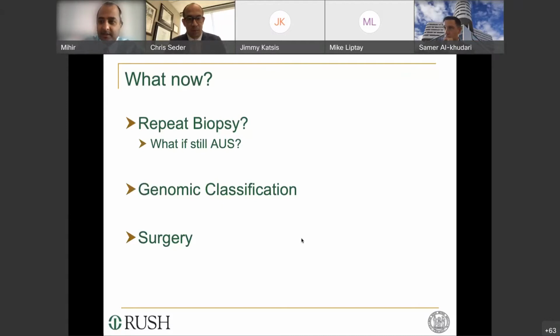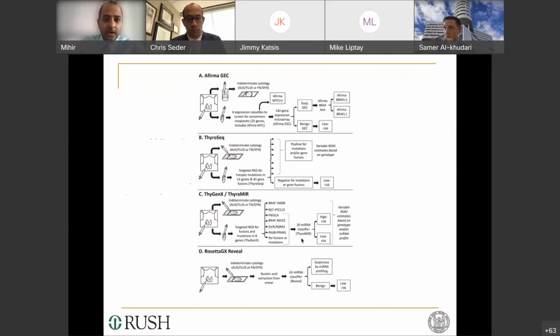And so genomic classification is now sort of the gold standard in indeterminate thyroid nodules. There are 4 commercially available molecular tests for these patients. They're from Afirma, ThyroSeq, ThyGenX, and Rosetta GX. At Rush, we use ThyroSeq. It's on its third version, and each has its own particular advantages.